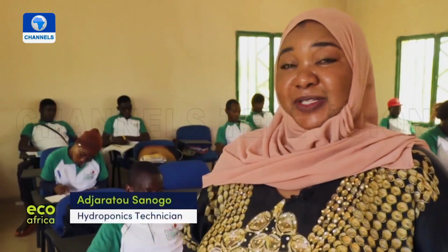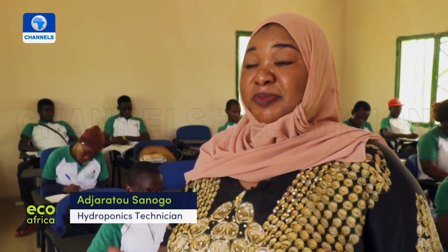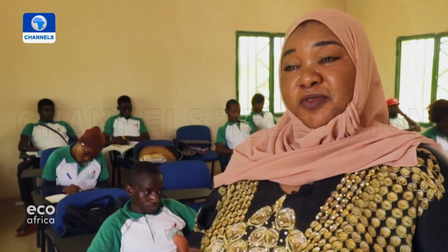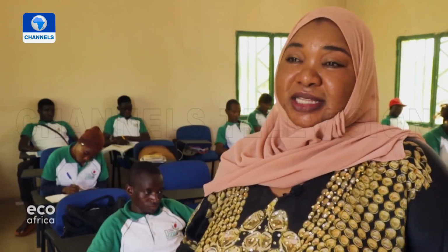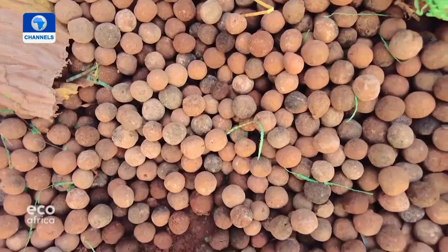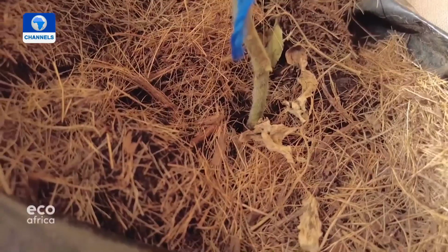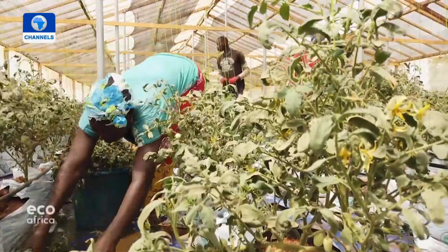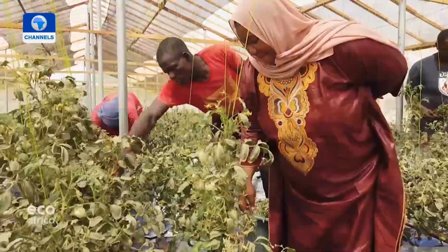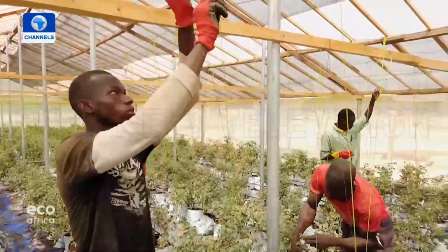We chose to make the full training course 4 months long because it takes roughly 4 months from planting to harvest. That way, they get to know all the stages of production. Both theory and practice are vital. Clay pellets, coconut fiber, or organic compost are all organic substrates that can be used instead of soil. In the greenhouse, tomatoes can also grow during the rainy season and can be picked regularly.